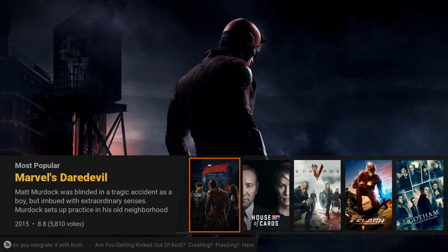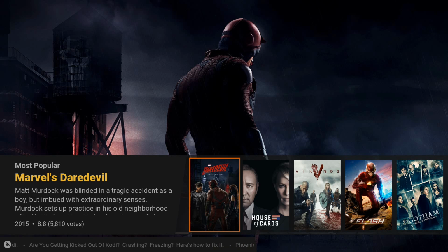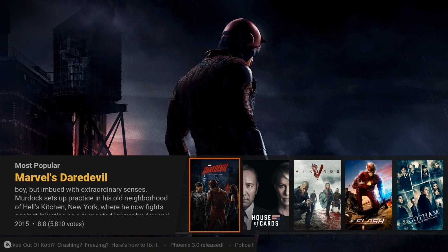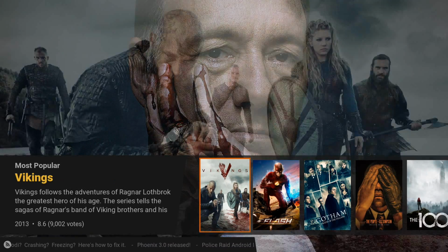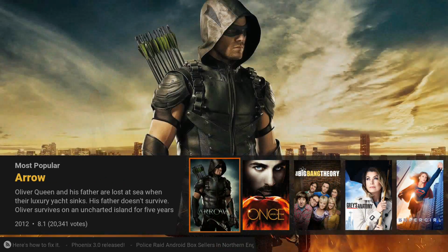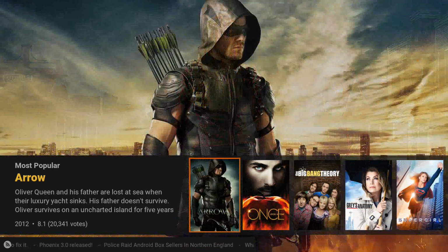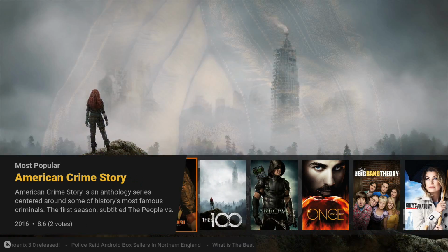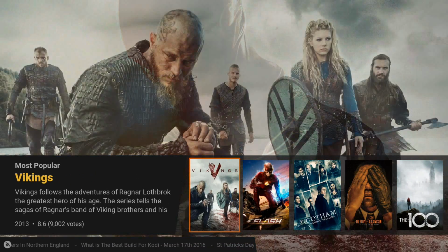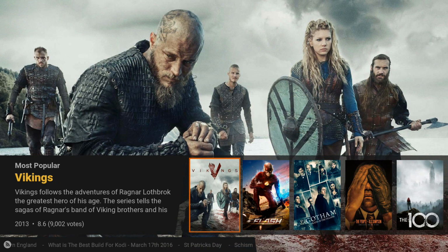Daredevil's awesome, by the way. So anybody that hasn't seen that or hasn't checked it out, and you're into the comic book type stuff, very, very good show. Can't recommend it enough. Yeah, but definitely love the way this is set up. Like I said, I can't say enough about how it looks. It's just cool as hell. And a show that has taken a dive. There you go. The show's garbage, in my opinion, of course. Hey, if you like it, that's your thing.